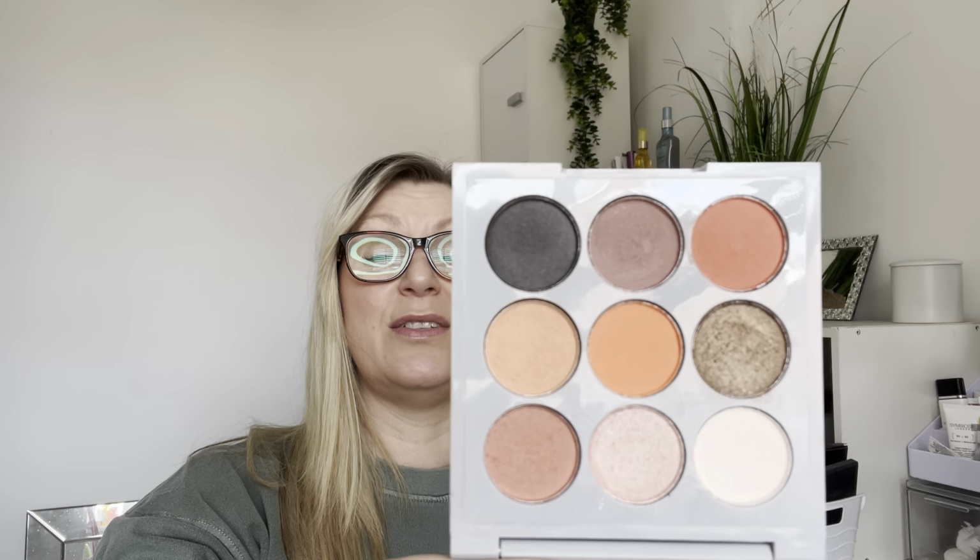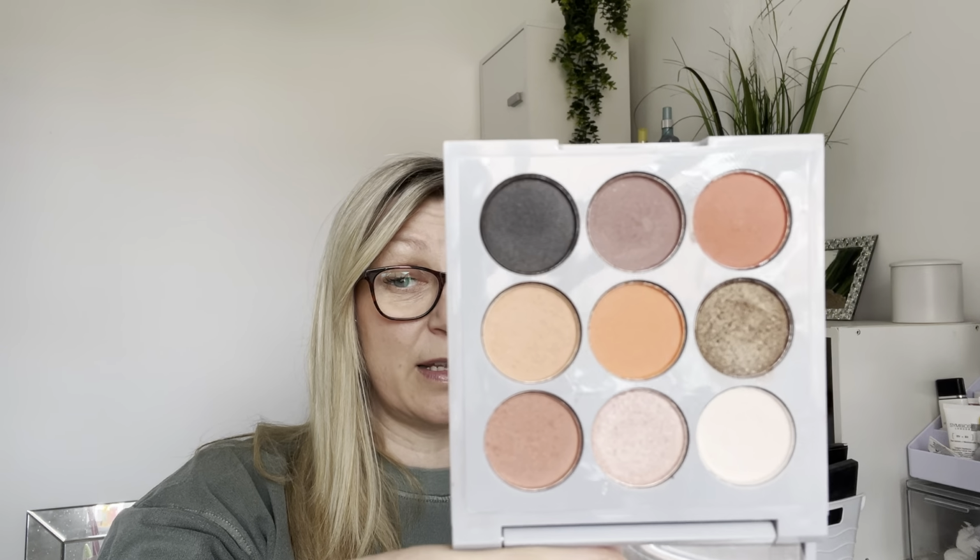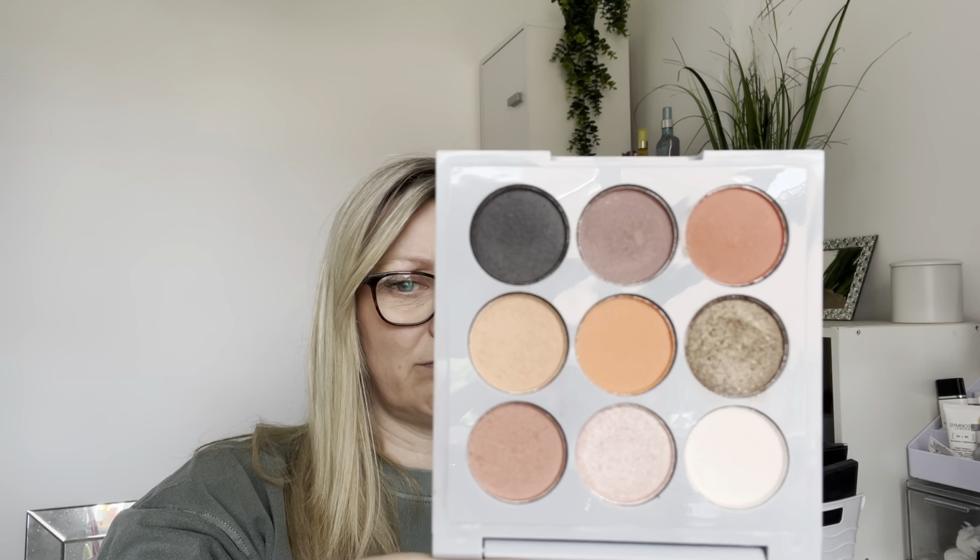Next one is Bang Beauty. I just feel like I've had a pile of crap palettes this time. It's the warm neutral palette. Again, this is another cruelty-free palette. It just didn't excite me. It didn't really do anything for me at all. So again, for the same reason, I'm decluttering it.